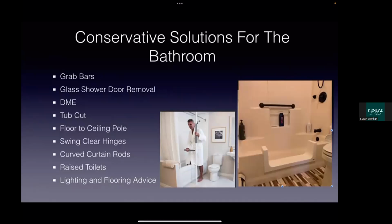So, conservative modifications. We mentioned grab bars, which we have in all different styles and finishes, so we can match the style of the bathroom. A lot of people say, I don't want it to look like a nursing home. We can strategically put bars. We don't need to put 9 or 10 bars everywhere. We're going to collaborate with you and put them exactly where you would like.